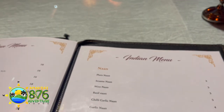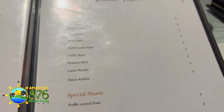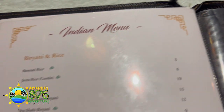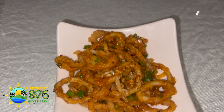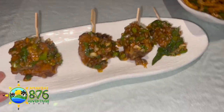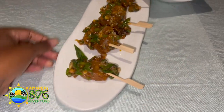Anywho, this is the Indian menu, and I'm telling you, man, I love me some curry. I was so glad that the Indians came as indentured workers, because they brought curry and they brought East Indian mango. So thank God. Anywho, these are appetizers, all right? So we got the calamari. Love, love, love, love. I give it a 10 out of 10. We got the pork skewers. Again, another top one on the list. I give this one a 9 out of 10. It was very, very good.